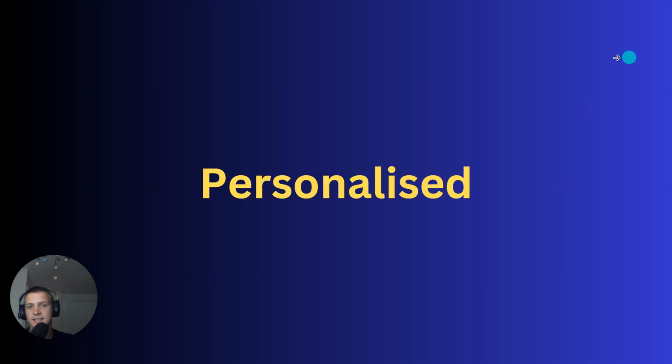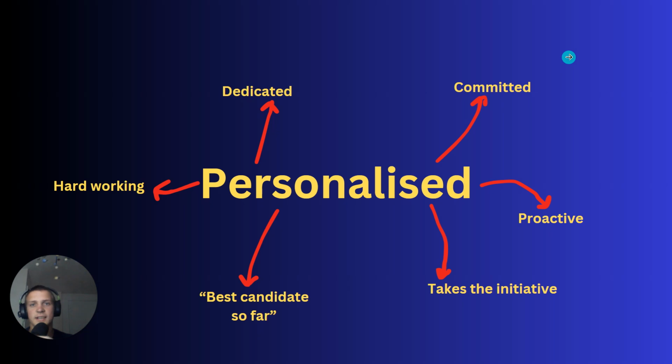And when you do something like this, it shows it's personalized. And when it's personalized, these are the connotations it's giving to the recruiter. It's showing you're hardworking because you've spent time on all of these different applications. Okay? Like, it's a lot harder to personalize these applications. Of course, as I said, you can copy and paste a cover letter and application, send it off to 50 different companies. It takes you 2 minutes. Congratulations. Or you can personalize it for every single company, and it might take you 1 hour, 2 hours, 3 hours, 4 hours, 5 hours per company, per application.